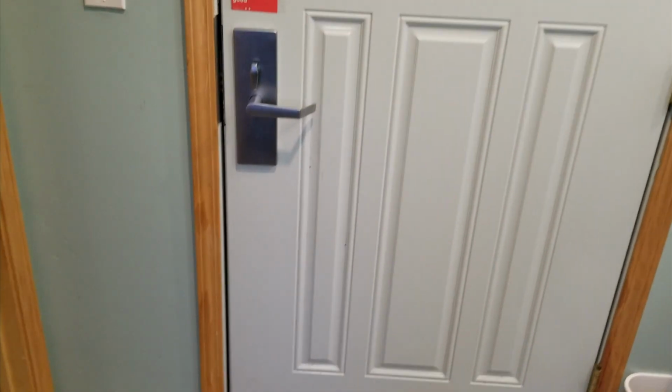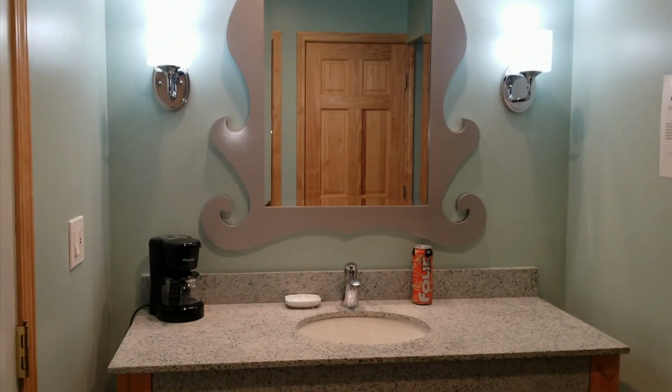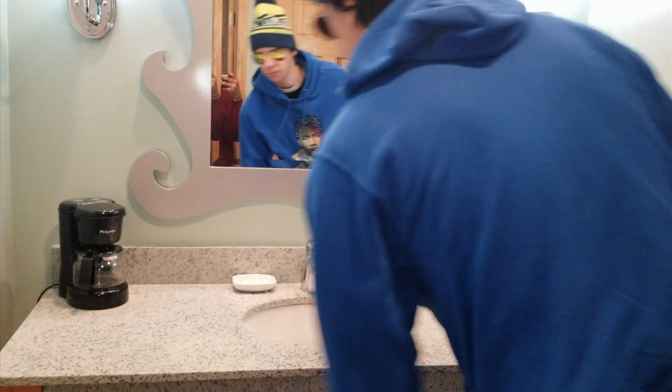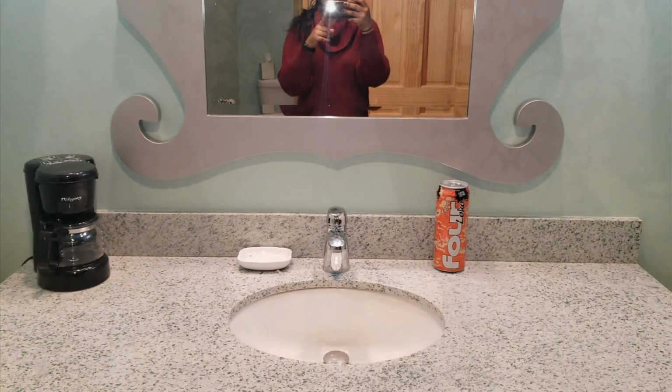So first things first, that's the door you enter through here. Right off the bat, on your right hand side is the washroom. This is what the washroom looks like. Toilet, basic shower. Don't really have a soaker tub. This is just a basic washroom, and that's that. Very small. Then you come out here and you have a sink and mirror lights. So the lighting is actually really good for makeup. And yeah, there's my Four Loko.